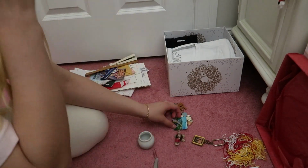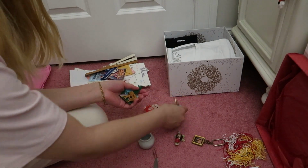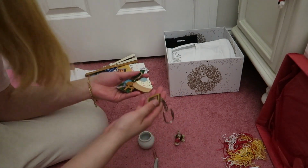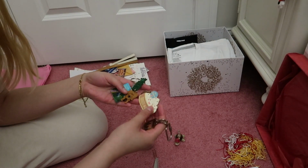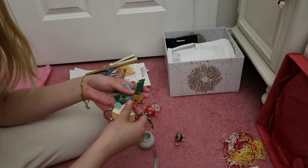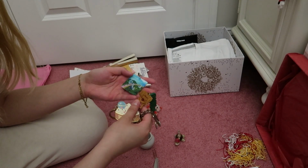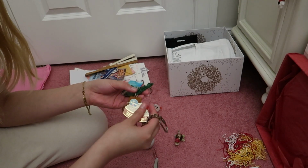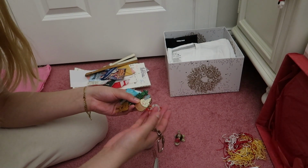I have a couple of keychains, and I'm conflicted about the keychains because some of these places I have never been to. I don't know if I should keep them or save them because people from my family went there and gave it to me as a souvenir. But again, I don't really have too much of an attachment to it.